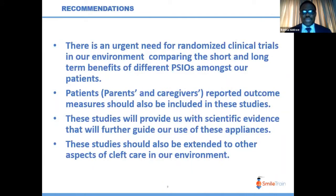So what recommendations do we have? We know that currently there is very limited evidence in our own environment. A lot of studies have been done worldwide, and literature is replete with those. One of the shortcomings of all these studies is, because of the nature of cleft care, you have different centers having different standards and different types of outcome measures. So there are very few randomized controlled clinical trials that have actually been done worldwide. But we don't even have any in our own environment that compares the short and long-term benefits of PSIO.